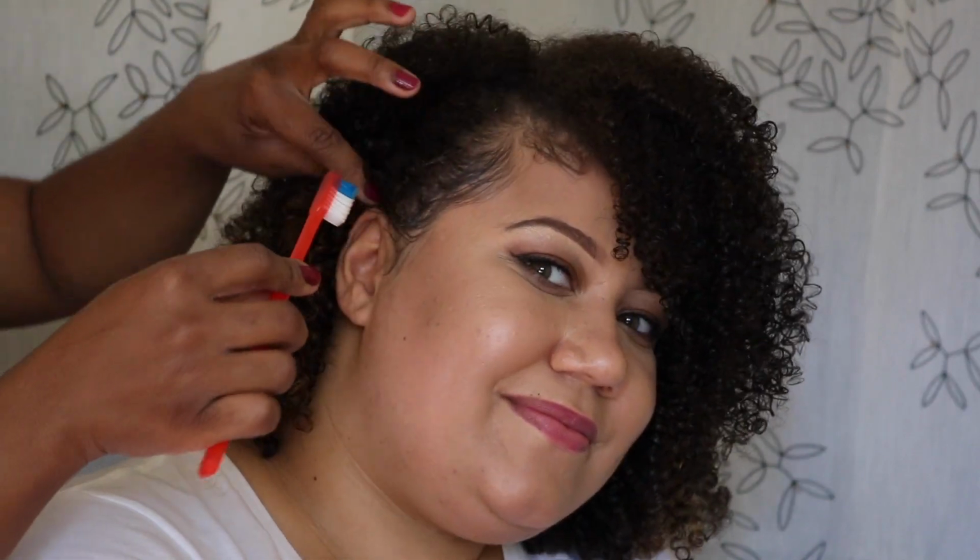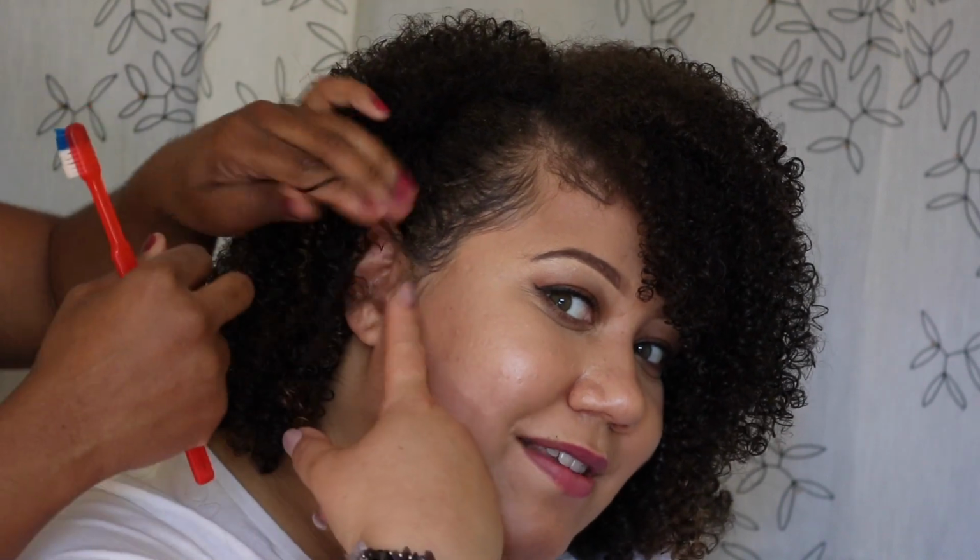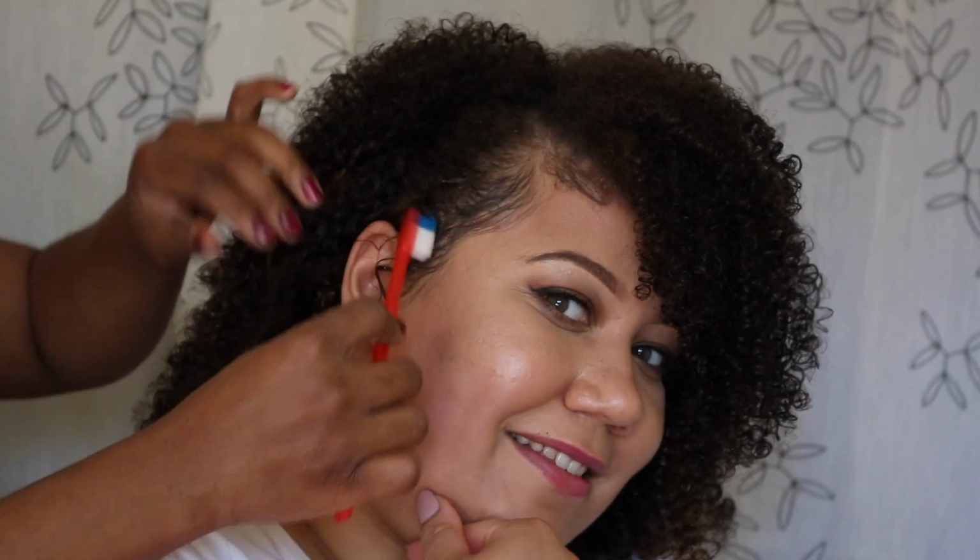Let's do a little, actually let's leave a little piece out. Tuck this part. This is when that curl defining jelly really comes in. For any of those little side pieces that I include, I like to put a little bit, get that curl to nice and spiral.